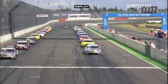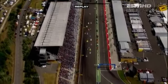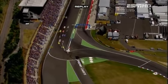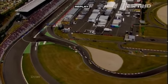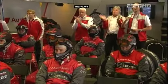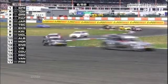And let's see a replay of the start, textbook stuff from Bruno Spengler. Brilliant effort from Gary Paffett, though, in the start, as he gets right alongside, and you can see just how wide they go off of that extremely tight turn one. Long way round that outside, though, and just lifting off over the curbs on the runoff area, and it will be great to see from this on board just how fraught and close these DTM monsters are. And team applauding the efforts. So back to the race then.